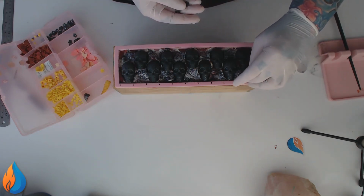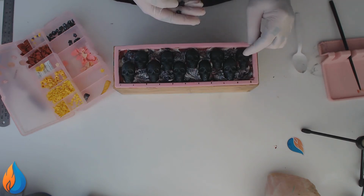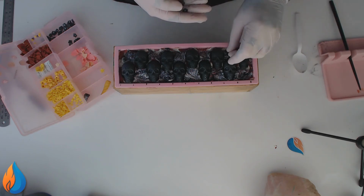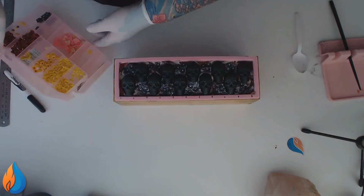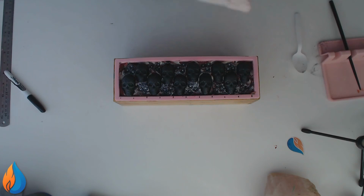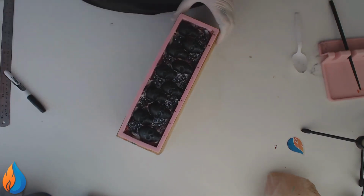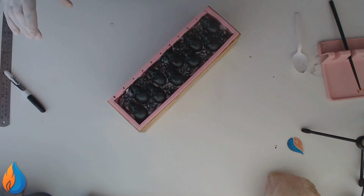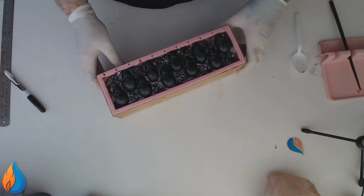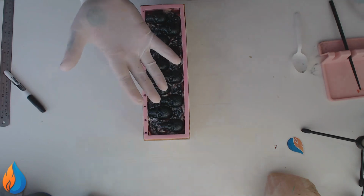Oh, so awkward. I will speed this up. That's it! Yay! I can't believe I forgot to put the top on the soap. I'm such an idiot. Not an idiot, just forgetful. So all that glitter was just wasted, basically. Alright, I'll go. We'll come back for the cutting. Bye.